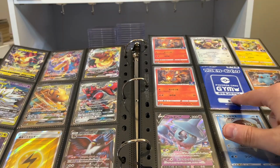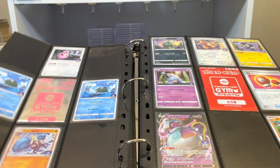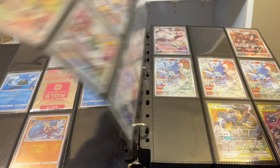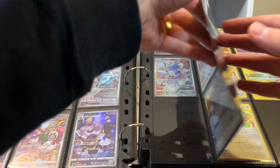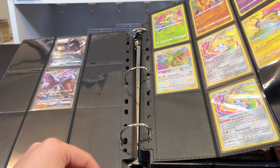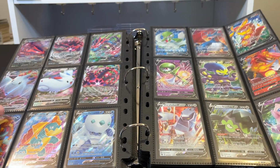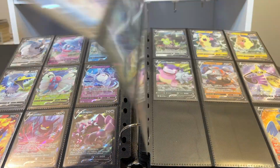This is everything. I think this is everything that came in that pack specifically. I'd have to go back through and look at some of these to really remember. Some more tag teams. Just a bunch of Japanese stuff. Ooh, some English thrown in. Amazing rares. VMAXs, Vs. I mean, you name it, it's probably in this collection.